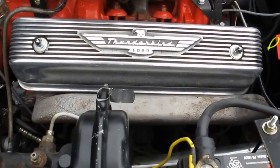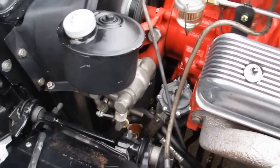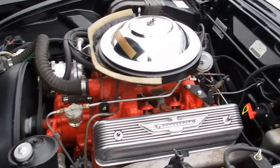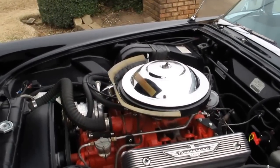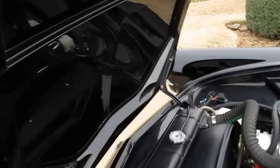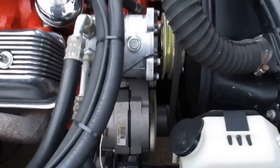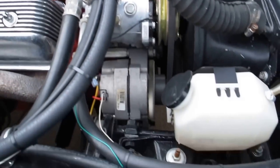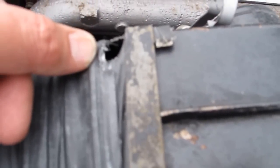It's got the Ford Thunderbird aluminum valve covers, power brakes, power steering. It's got the percolator type carburetor that's an oil bath. It's all finished out under the hood. This has an aftermarket vintage air conditioning system, so it's got a later model compressor on it. There's a little hole right here that I saw in that heater duct.